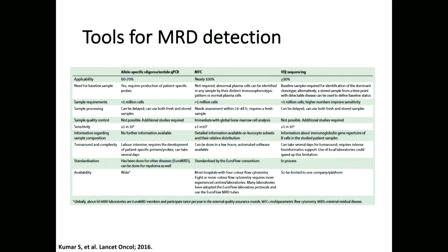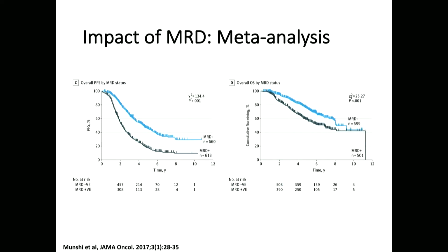I won't go into the details of the pros and cons of these different techniques. Suffice to say that we do have technology that allows us to detect small amounts of cells. Now this is the result of a meta-analysis that was done recently looking at the impact of minimal residual disease assessment. So on the left-hand side, you can see that patients who have an MRD negative status have a significantly better progression-free survival compared to patients who don't have MRD negative status. And the same thing holds true for overall survival as well.